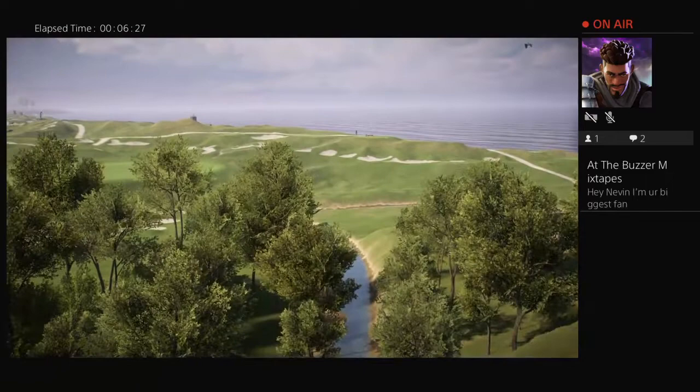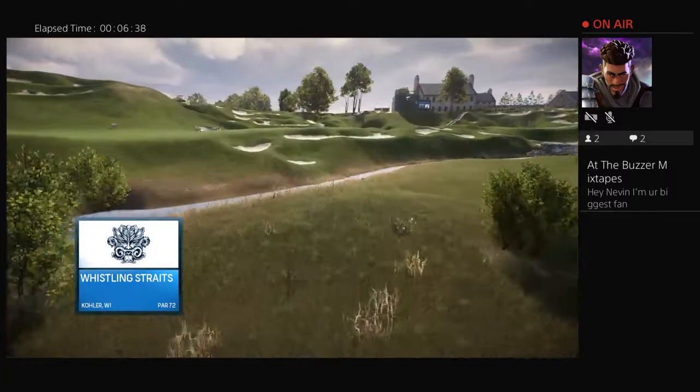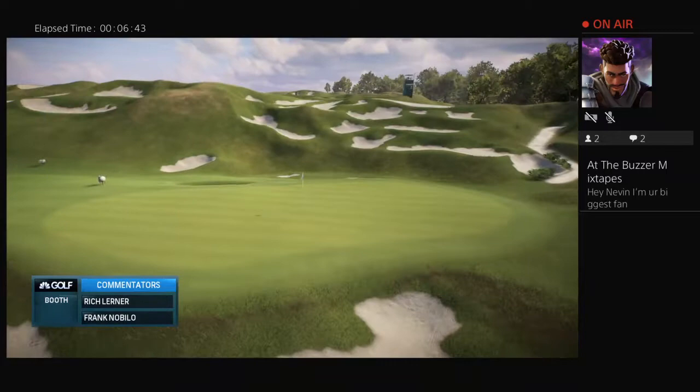Hello again and welcome, Rich Lerner alongside Frank Nabilo. Really looking forward to the action today here at Whistling Straits. What a stunning layout overlooking Lake Michigan here in Kohler, Wisconsin. And what a great test, Frank, kind of at least in terms of the look, a seaside links.